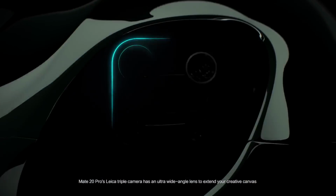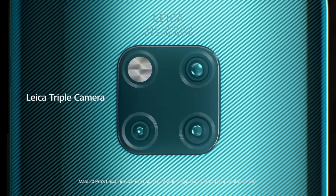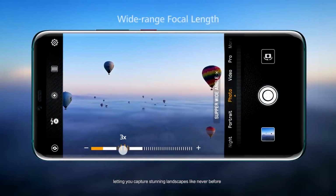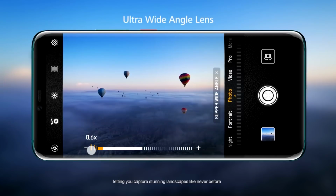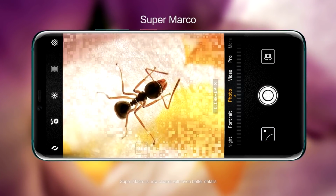And the camera, I cannot believe I didn't lead with that, but the triple camera array at the back makes the Huawei Mate 20 one of the most versatile shooters out there. You can use it to shoot anything. You get a wide angle lens, you get a telephoto lens, and you get a standard 40 megapixel lens, which takes crazy detailed photos.